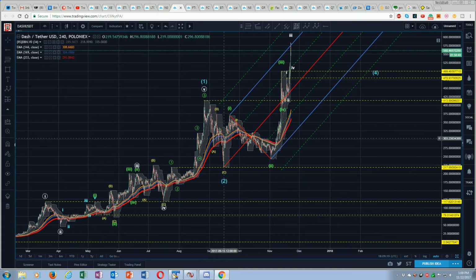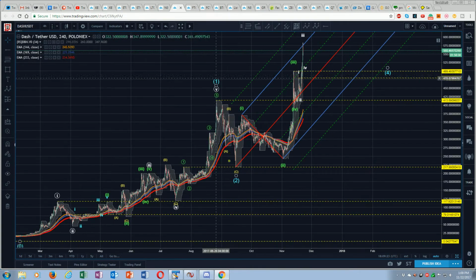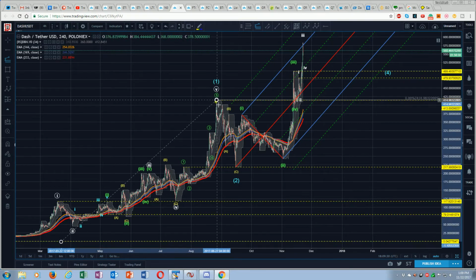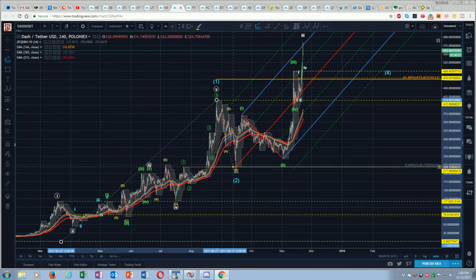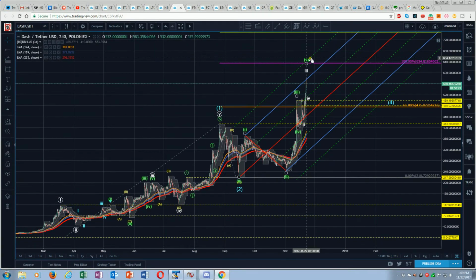Note the pitchfork here, how we've just wicked that outside edge. But if I've got a completed 1, 2, my high probability targets, well, I know I've got to at least go 100% of the wave 1. So there's 1 projected from the 2. Okay, let's look at some of those targets. Well, you can see why I've got these up here, right?